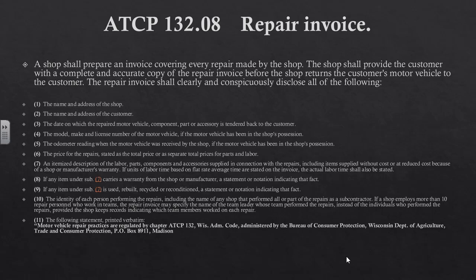So those are definitely some details that we've tried to teach you from day one in the program. You think we're hounding you about just getting the mileage in there to pick on you for fun? No, ATSUP 132 clearly says that on our repair invoice the odometer reading must be there to make a legally binding repair invoice. The statement on the bottom, number 11, has to be there. All of this criteria must be on there to make a legally binding repair order and in conformity with ATSUP 132. Let's go ahead and move on to subsection 9, as soon as you're done reviewing subsection 8 here.